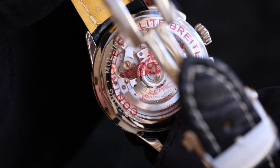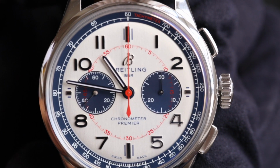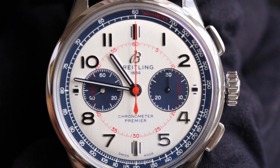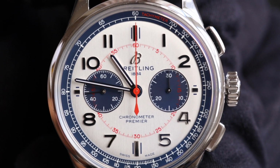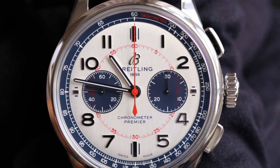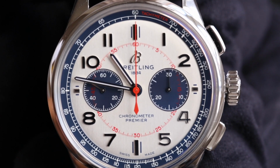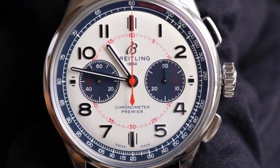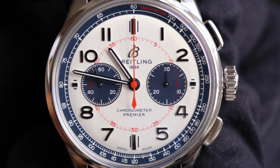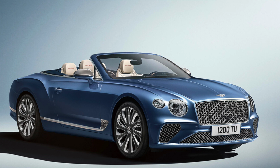Moving on to our dial now, we've got a really nice classic looking dial. It definitely has kind of automotive vibes about it. Obviously, being a chronograph, chronographs really are the automotive complication for watches. So that was obviously a good decision from them. I love the accents of red, blue and kind of silvery white on this watch, which is exactly the same on the actual car itself. The car is blue with many beautiful accents of red and white inside it.